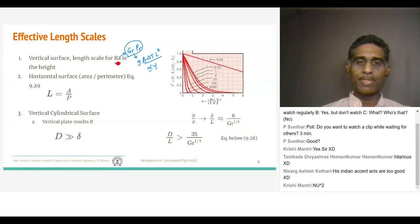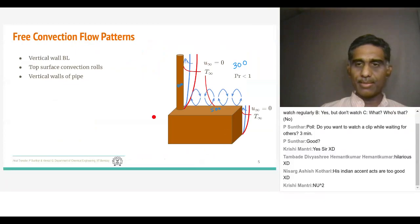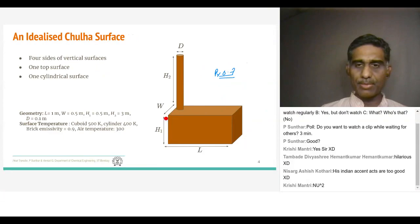Now, for the vertical surface, the length scale is simply the height. This height, which is in this case, H1. That is the length scale for the vertical surface.